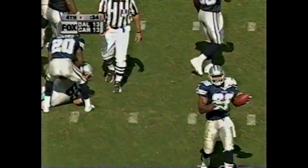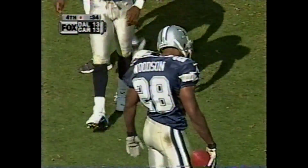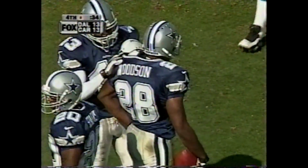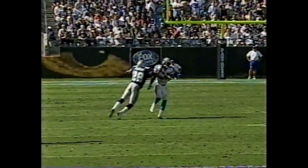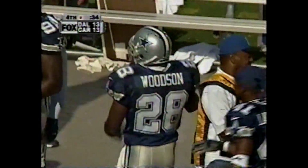On 3rd and 5, Biakabatuka lost it, and then it fell to the ground. Nearly picked off. Boy, Darren Woodson has had a beautiful day. Run support, pass coverage. Biakabatuka's had trouble hanging onto the ball. Watch this reaction by Woodson. He comes in there, he hits him. Look. Oh, just bounces. Darren Woodson has yet another big play. So the Cowboys will get it right back.